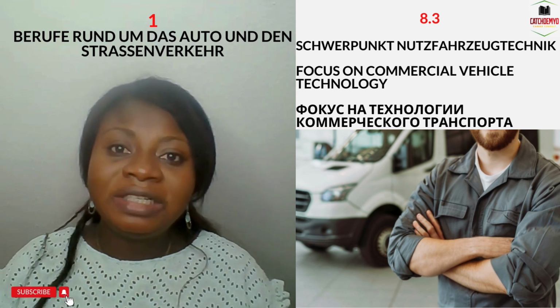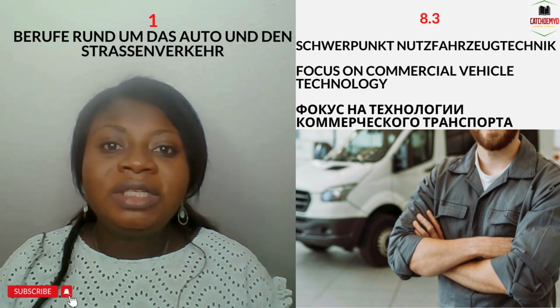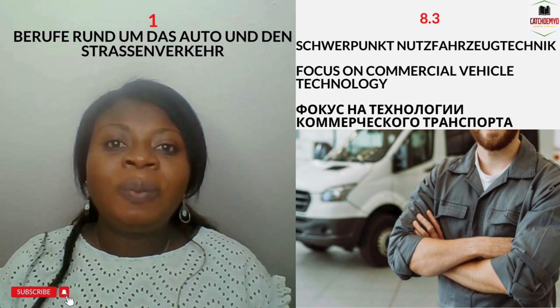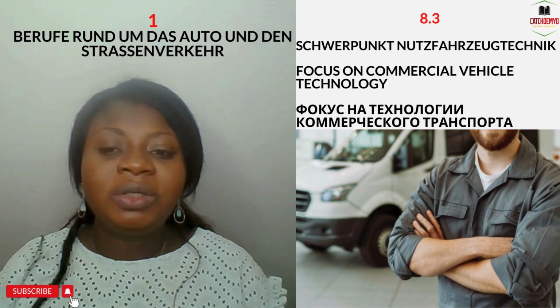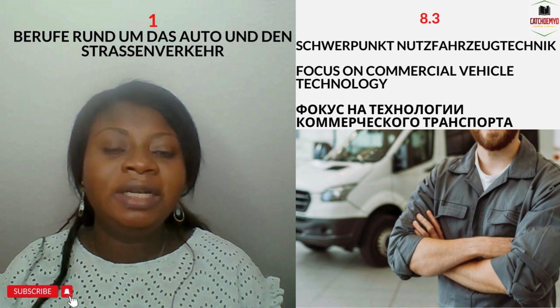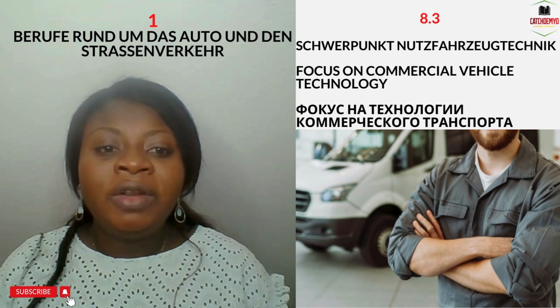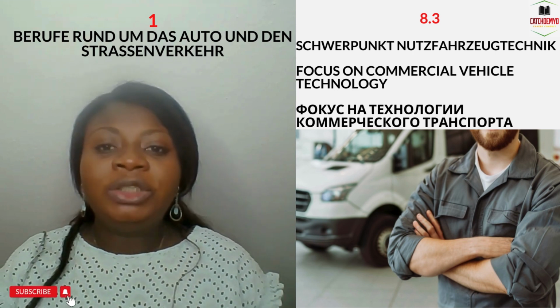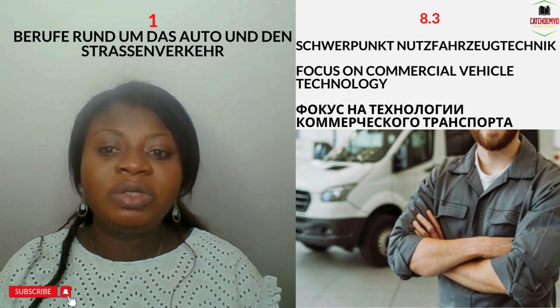For someone who doesn't understand the language yet, they know definitely there are more options of careers they can go into. Today, I'll be discussing the 3rd area of specialization under the 8th career path. That is the SCHWERPUNKT NUTZFAHRZEUGTECHNIK, focused on commercial vehicle technology. The duration is 3 years and 5 months. It's also an anerkannte Ausbildungsberuf.